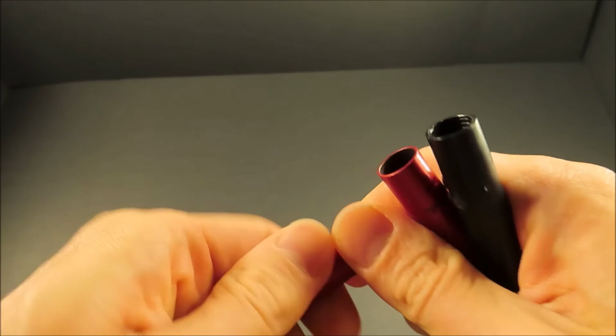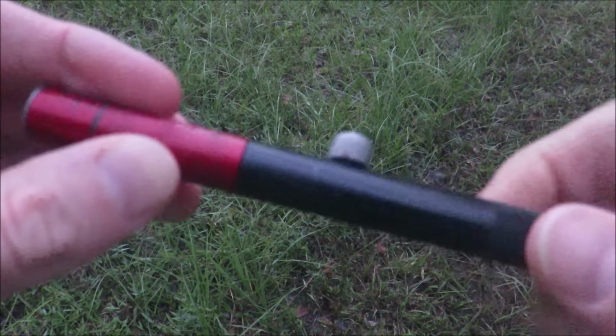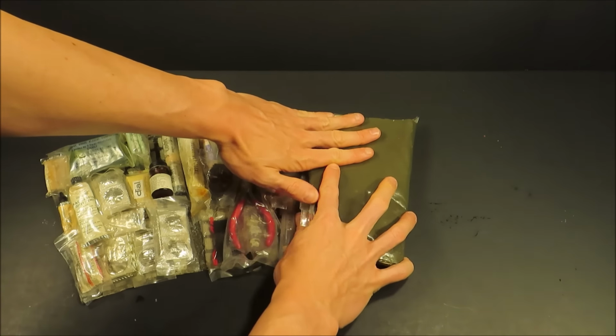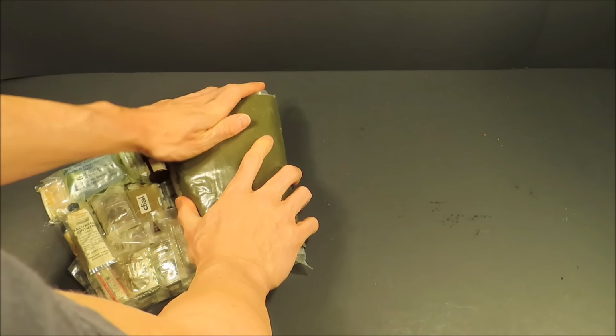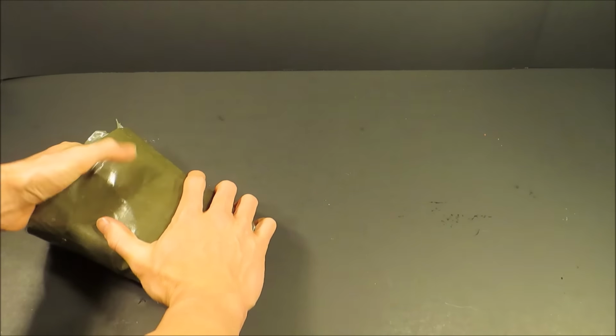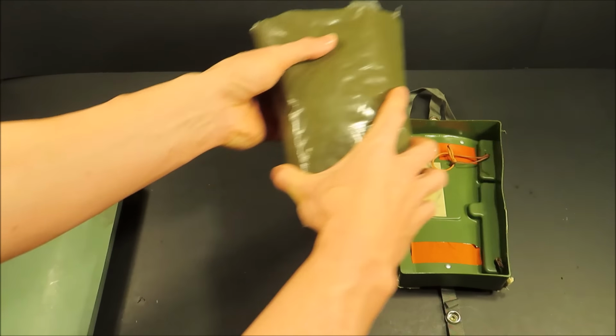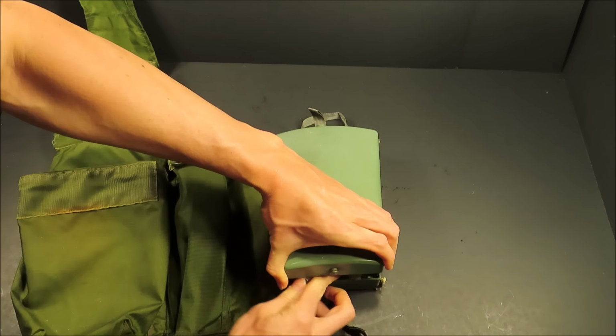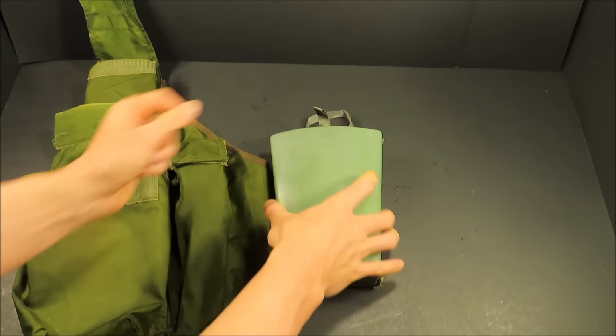All right, so let's do one at dawn. Nice. All right, so let's get everything replaced back inside. Let's roll this up. There it is. That took like 10 minutes to put back in properly. There we go.